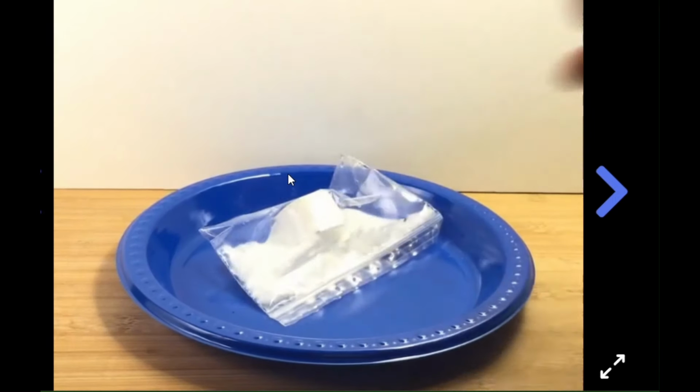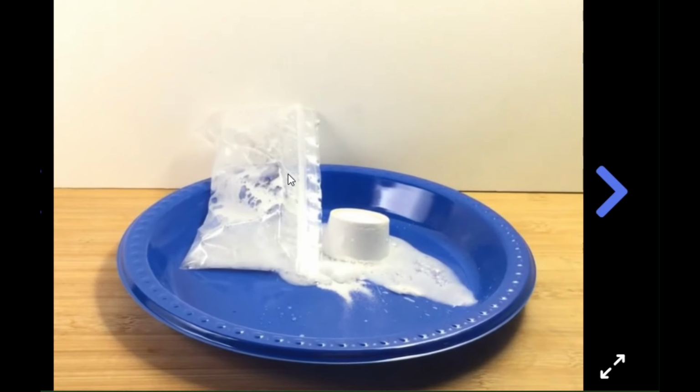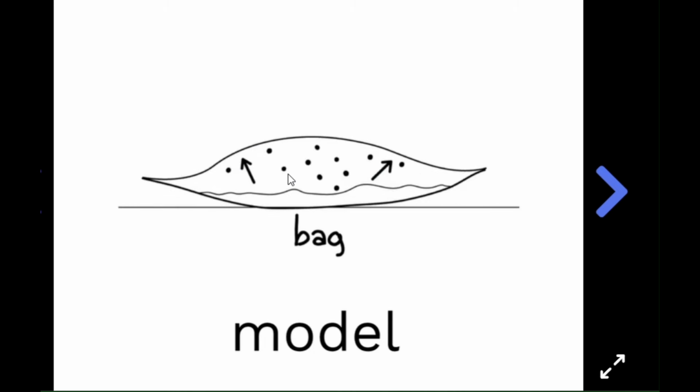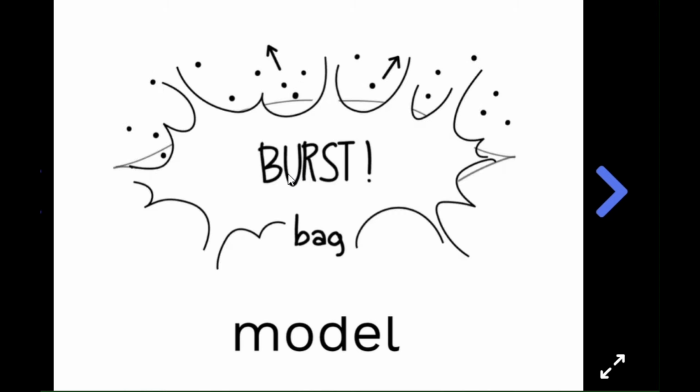If we visualize a gas as being made of tiny particles, one way we can explain why a container fills up and explodes is to imagine that as the bubbles are being created by the baking soda and vinegar reaction, they're releasing more and more gas particles into the space above the liquid. As those particles move outwards, they press on the walls of the container, and once there's too many of them, the container bursts.